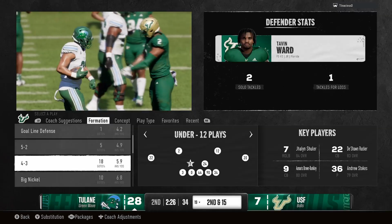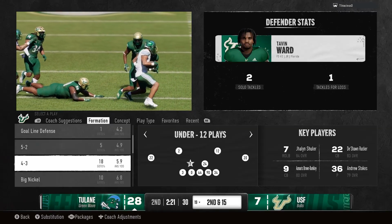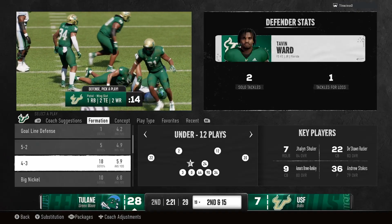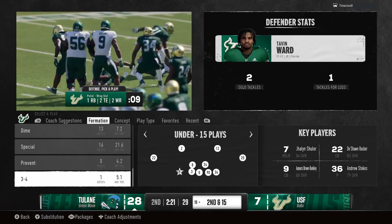Yeah, and listen, the offense has had their way, and they've had so much success and so much production. But at least the defense got a rep. Maybe this gets you a spark. Maybe this gets you some energy. Maybe we'll see a little bit more life from this defense.